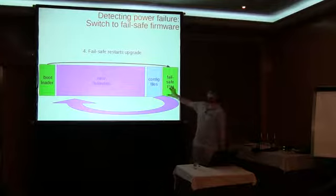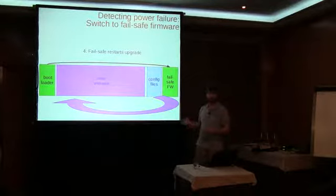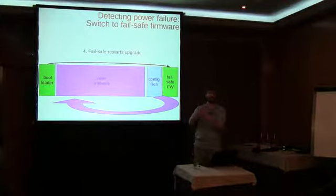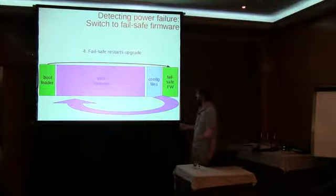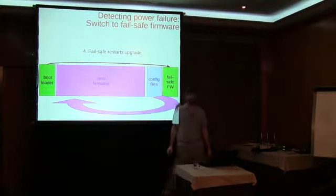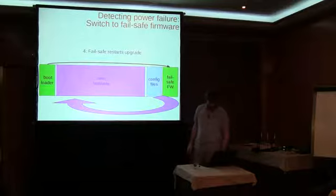Well, it's something small typically, or it could be an entire firmware image, but it can also be something very small. The only thing that it really has to be able to do is to do an upgrade. So the failsafe firmware will re-download the upgrade image, or it will just have the interface so that the user can upload a new firmware image. In the end, the failsafe firmware will restart the upgrade and again overwrite the firmware image with the new firmware.